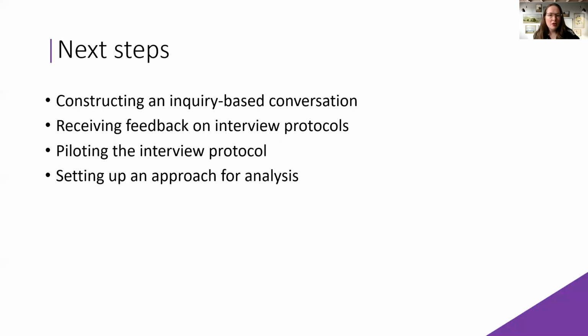This protocol will then be submitted to 2 other researchers for feedback, and an improved version will be piloted in 2 test interviews. Simultaneously, an approach for analysis needs to be developed. And with that, I'd like to wrap up this presentation.